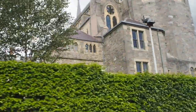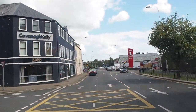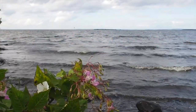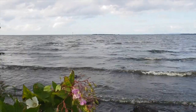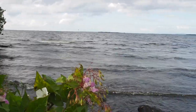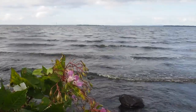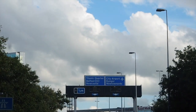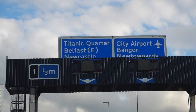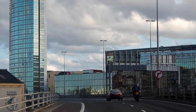We're leaving Enniskillen and we're going to head across the central belt of Northern Ireland to get back across to near Belfast for our route up to Larne. Loch Neagh. This lies just outside Belfast, and it's our tea break on our way to Bangor. We've just arrived in Belfast, the Titanic Quarter, and we're going to join the M3 straight through to Bangor.